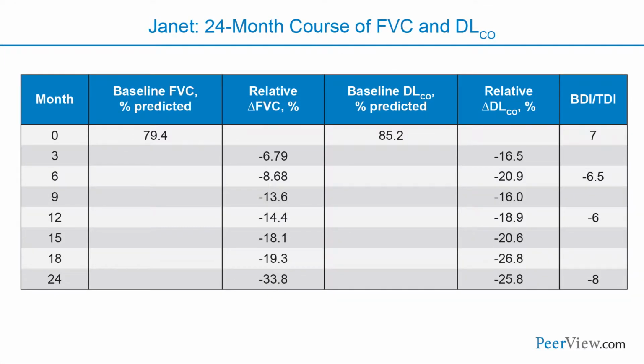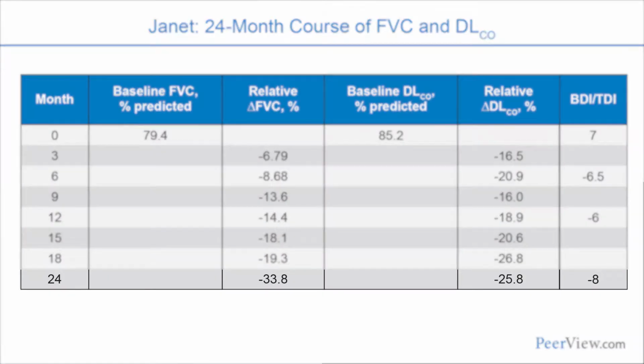So we can see that at 3 months already, Janet's interstitial lung disease has apparently progressed, and it progresses even further at 6 months. Then as we proceed over the course of the study, by 24 months, she's had a very marked reduction in her vital capacity, almost 34%, with a diffusing capacity decline of close to 26%.